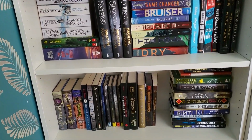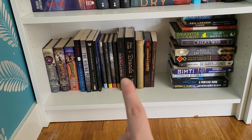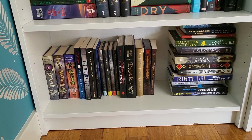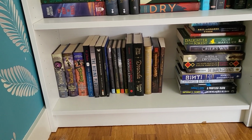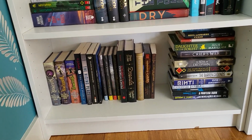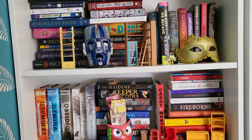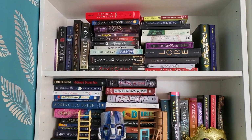Some of them are just books I'm not intending to read. For example, Prince of Thorns is a book that is not on my TBR, but I have not read it yet. It's just some books that I don't have an interest in reading right now. There are some other books here that are my husband's that he already read, so they are here in the read shelf as well. But this is what we have for the read shelf. For both of the shelves, I tried to organize it by author name, so alphabetically, but it didn't work so well.